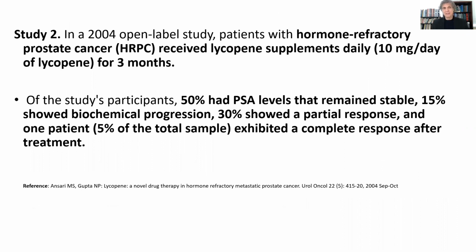Here's another study in 2004. Men that had hormone refractory prostate cancer. That means they did everything they could. They gave them hormones to block the metastasis of the cancer, but it was doing its own thing anyway. They gave them 10 milligrams a day of lycopene. 50% had PSA levels that remained stable, so the PSA stopped rising. 15% had progression, 30% showed a partial response, and one of the patients actually had a complete response, and the PSA started to drop down.